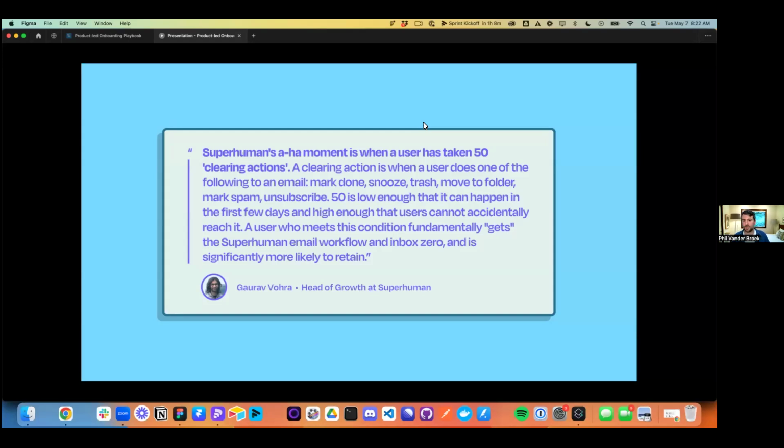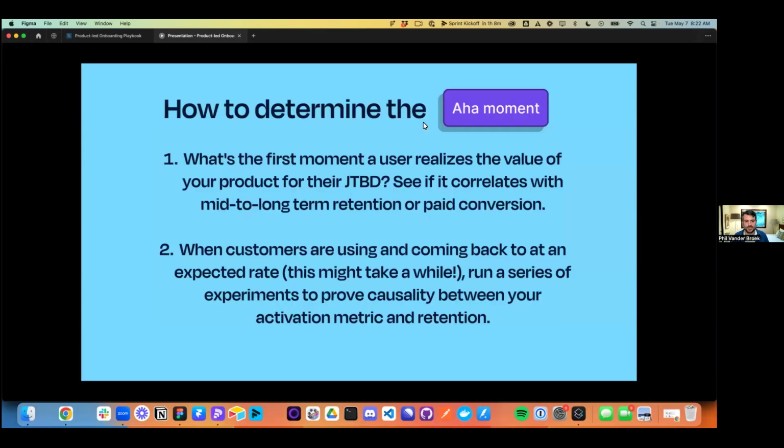I like this example because it just shows that you don't need to be super precious about taking these best practices into your product. Think about your unique product and do what works best for you. Okay, so how to determine the aha moment?